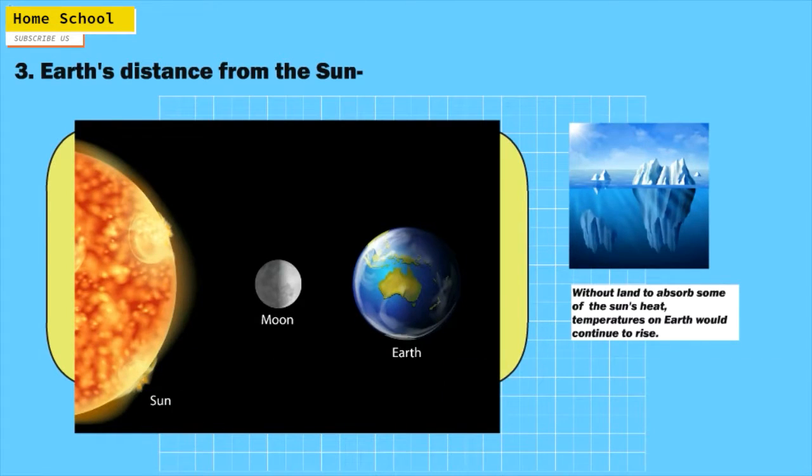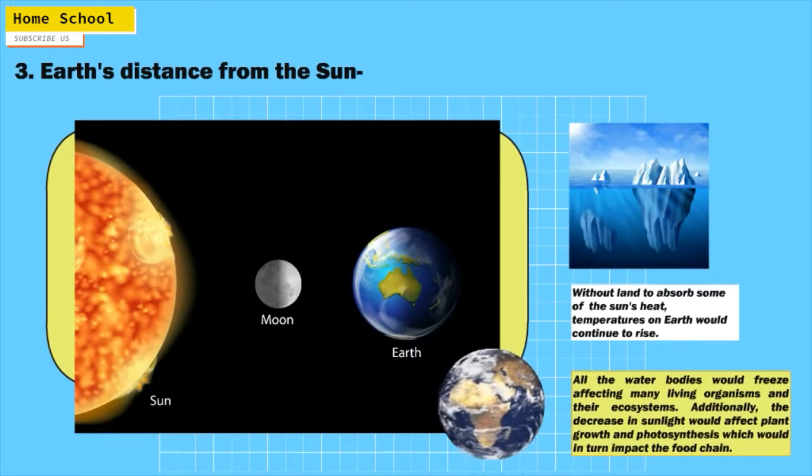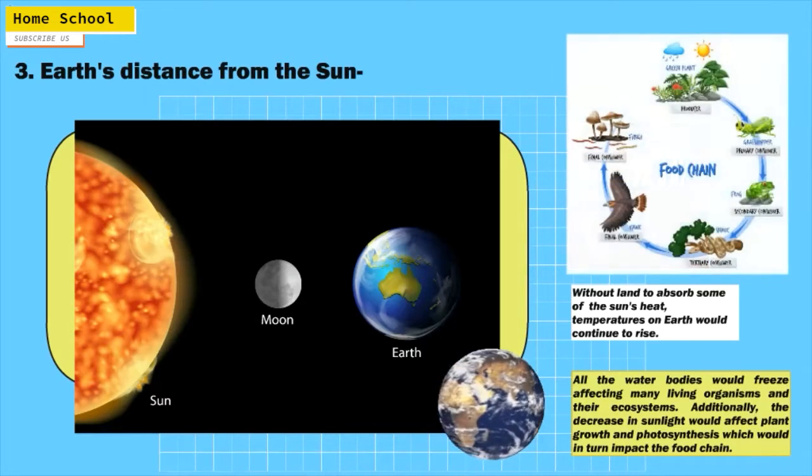On the other hand, if the Earth would move farther from the Sun, all the water bodies would freeze, affecting many living organisms and their ecosystems. Additionally, the decrease in sunlight would affect plant growth and photosynthesis, which would in turn impact the food chain.